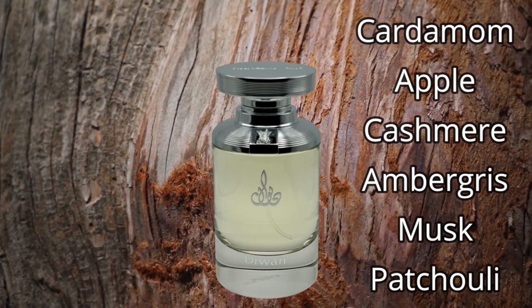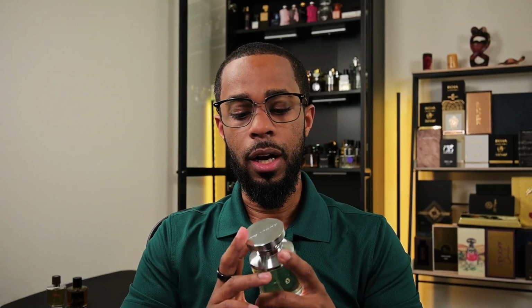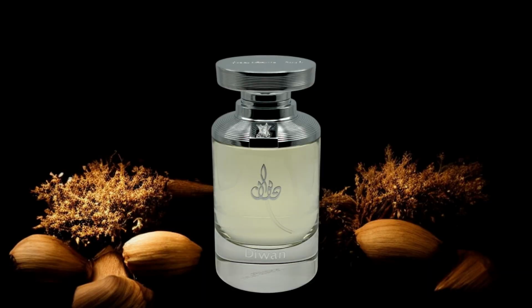Very much done in that Middle Eastern style, if you know what I mean by that. Some Middle Eastern fragrances have a certain artificial smell to them, a certain way about them that a lot of people do like. And this one is done very, very well, and it doesn't smell cheap, in my opinion, because sometimes that can smell cheap. It's not the case with Diwan here. But yeah, you can use this for absolutely anything.